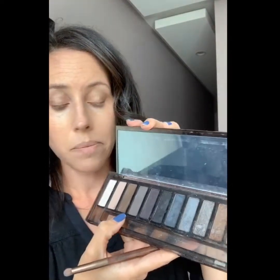So that's what that looks like. Maybe you could hear the air and water show in the background. And then in the creases, I'm going to do Whiskey. So the idea is on your lids, you always want to do a lighter color, and then you want to do a deeper color in the crease. So I just anchor the palm and just sweep it a little bit back and forth.